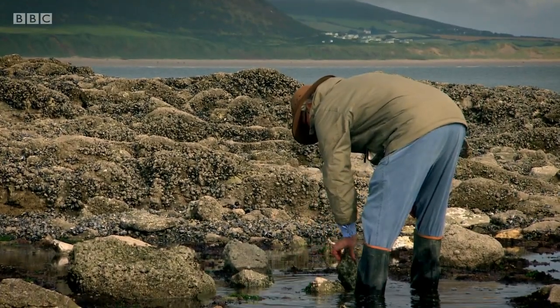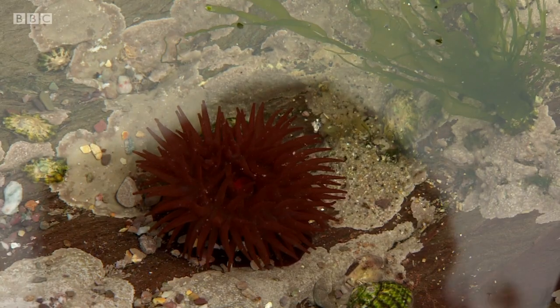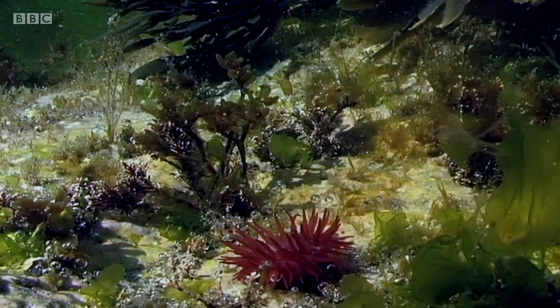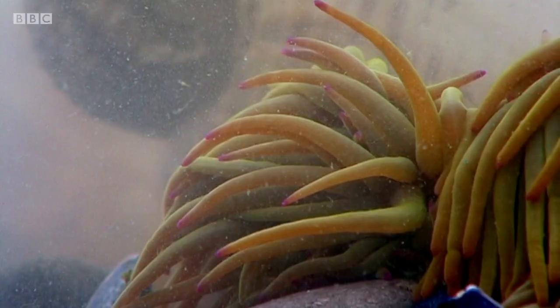We may barely give anemones a second glance, but their remarkable fighting behaviour has allowed them to colonise the most sought-after locations in the rock pool and has helped them thrive on our beaches for around 540 million years.